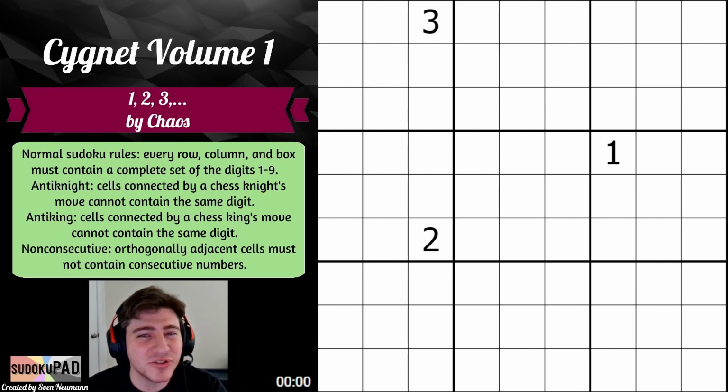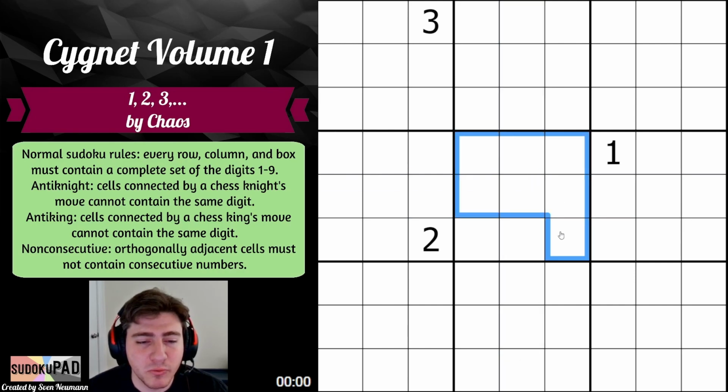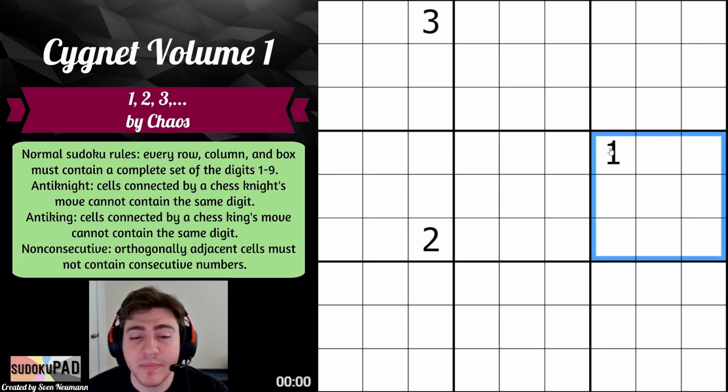So let's just look at the puzzle. 1, 2, 3 by Chaos. Normal Sudoku rules apply. Every row, column, and box must contain a complete set of the digits 1 to 9. So we'll go through that one by one. Every row, every column, every box will contain the digits 1 to 9 exactly each. So once each. So this can't contain another 1 because it's already in the column. This can't contain another 1 because it's in the row. And none of these can contain another 1 because they are in the same box.